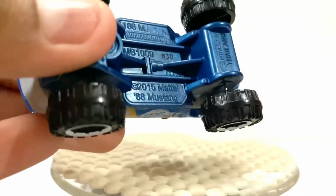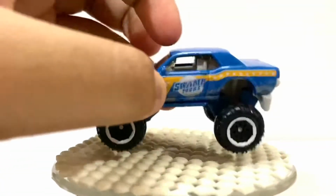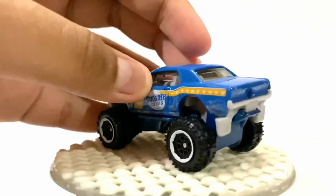This is the '68 Mustang, 2015 model, made in Thailand. All of the cars in here are made in Thailand.